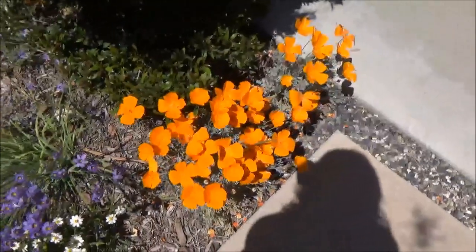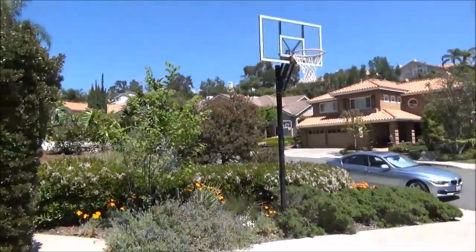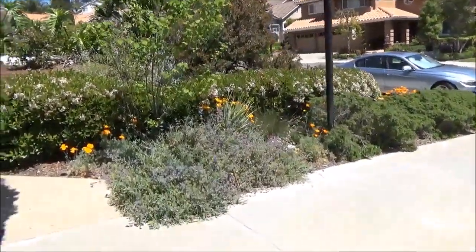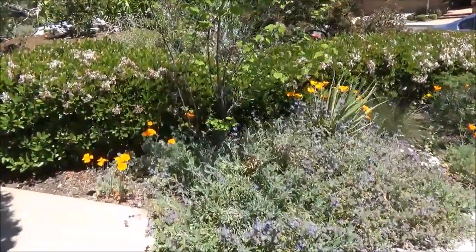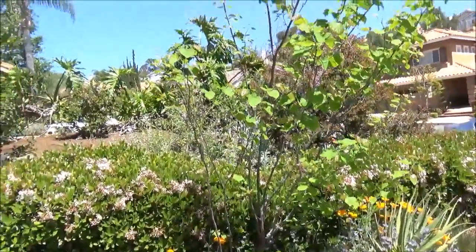Oh, no. I grew up with a weeping willow. Oh, yeah, me too. Okay, we're gonna go in the back. The ladies were saying the view is spectacular. Another red bud, I think. Beautiful.